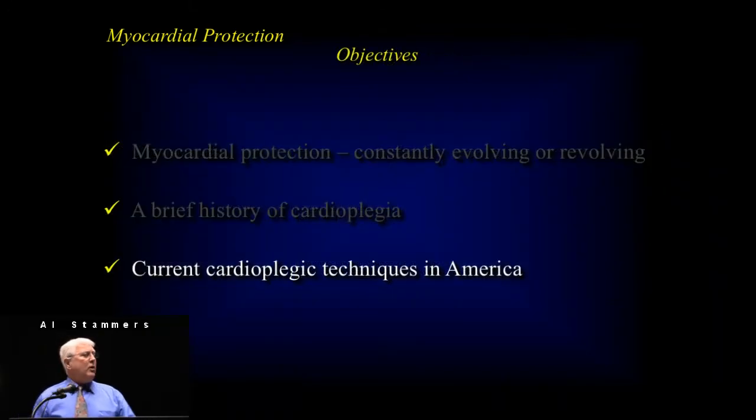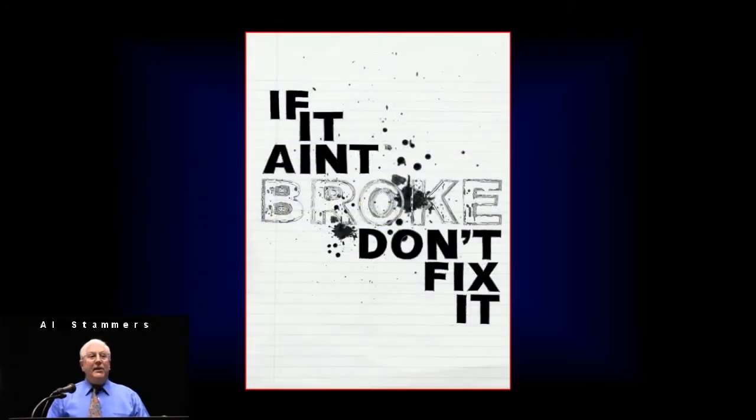So let's talk about current cardioplegic techniques in America and where we are today. I think every one of us has probably heard this in the operating room, and you may have heard the opposite too. It's like, well, this is the way I trained at Mass General, I trained at Emory or Mayo, that we did that. Dr. Schaff had taught me in 1978, and we're still doing it today in 2017. That's really where most surgeons develop their myocardial preservation strategies. They use what they've learned in their training sessions.